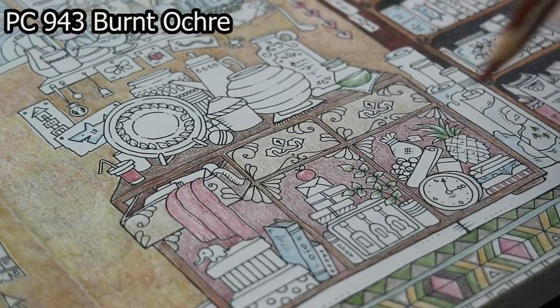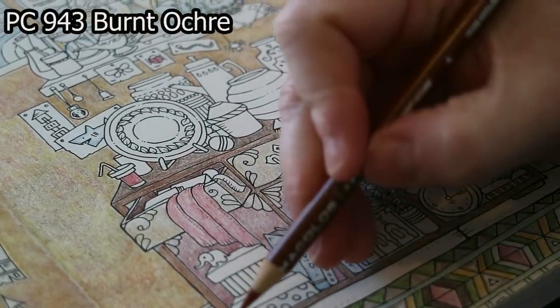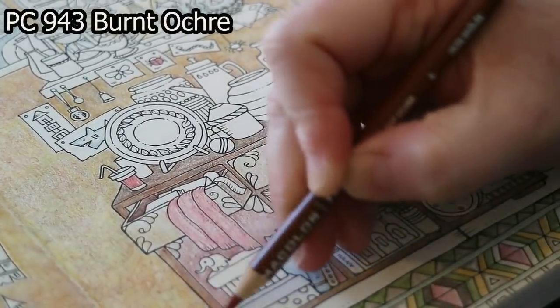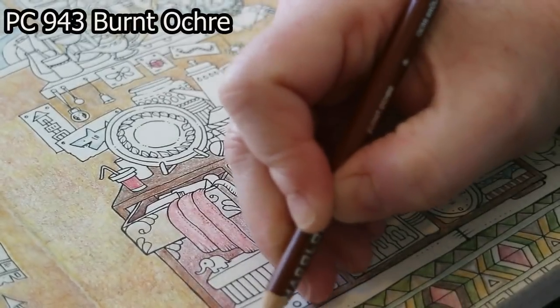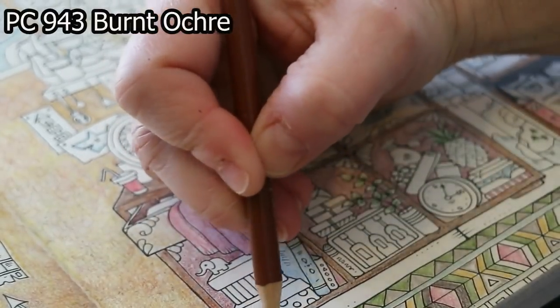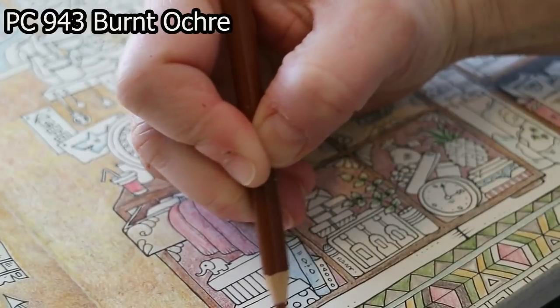Next color I'm coming in with is Burnt Ochre, PC 943, and again getting a little bit of that warmth in there before I come back in with what I would consider a cooler brown, going back to my darker ones to really darken this up and start getting it to the layers.